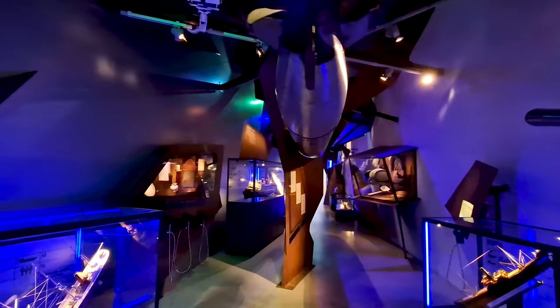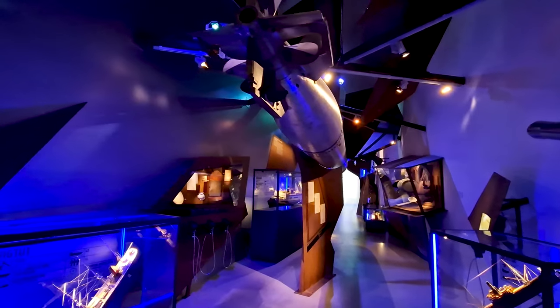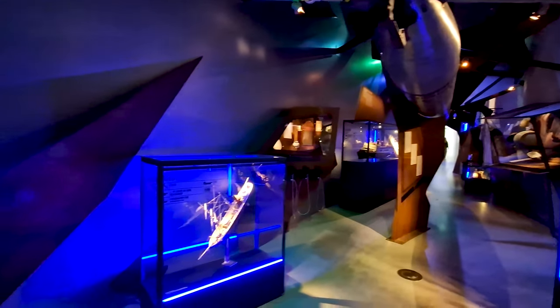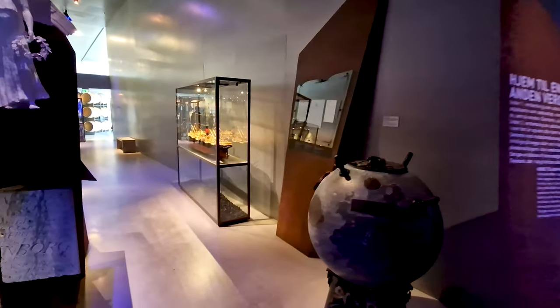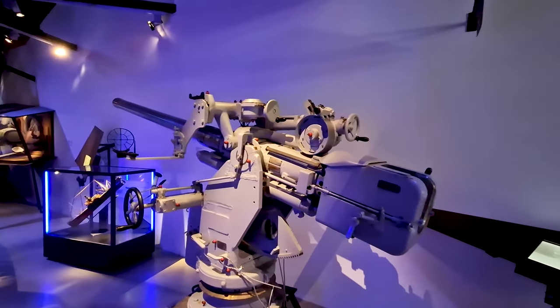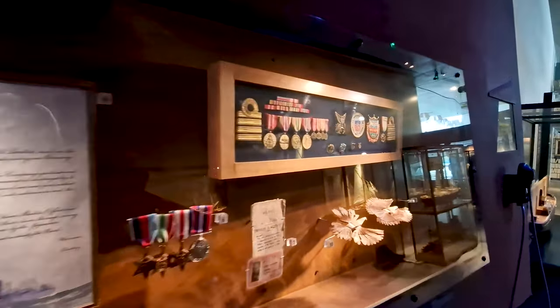Here we have some Second World War section where they show the torpedo and how many ships were sunk by Germans during World War I and World War II. Several models again. We see ship mines. Here we can see the guns that they used to mount on the ships to protect themselves. So yeah, unfortunately this is something that's very, very actual today. And here we see all the medals that you could get from the Royal Navy in Denmark.